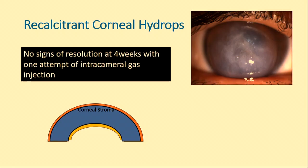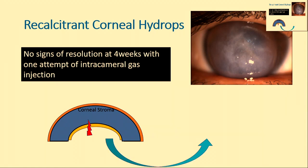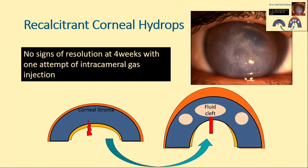I will be presenting a paper on microscope integrated OCT, or MIOCT, guided stromal fluid drainage in cases of recalcitrant corneal hydrops. So what is a hydrops? Hydrops is basically a breach in your Descemet's layer, and the aqueous humor percolates, and that leads to corneal edema, stromal fluid pockets and epithelial edema.